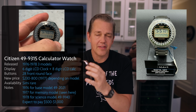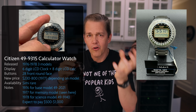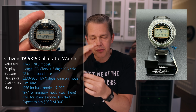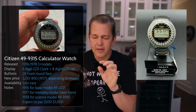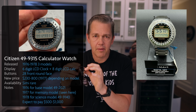That is, the watch module and the calculator module are two separate modules. So sometimes you can find these on the used market where either the watch works but the calculator doesn't, or vice versa. Just be aware of that. And they were made in three separate models, released 76, 77, 78, with the 76 model being the most basic model. The 77 model, the one I've got here, has more functions like memory and so forth.